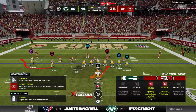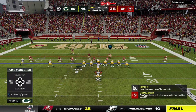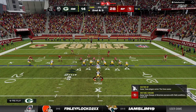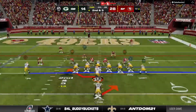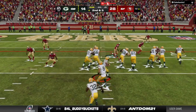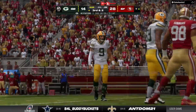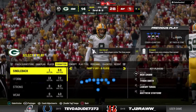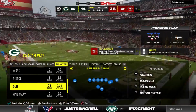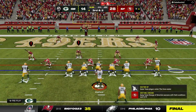Now 2nd and 5. Double right. They'll bring a receiver in motion right. Stafford popping this forward. It's a jet sweep. That's a nice job there defensively, being able to diagnose that little touch pass. They saw it coming, converged on it before he could get much out of it. Trying to keep the drive going here.